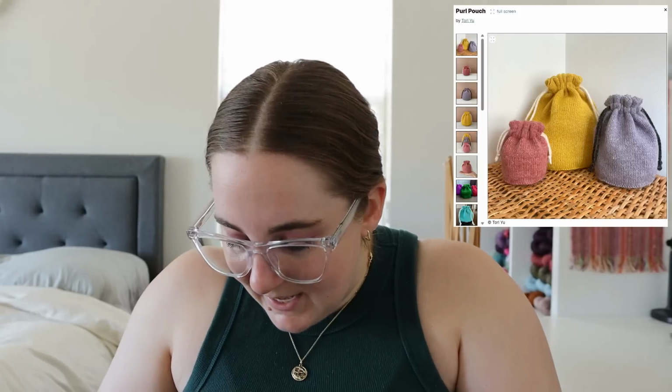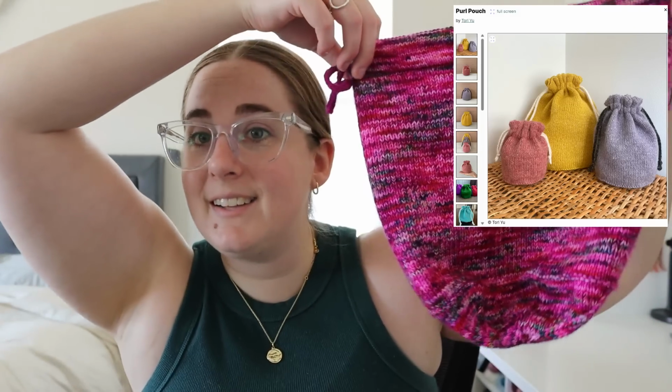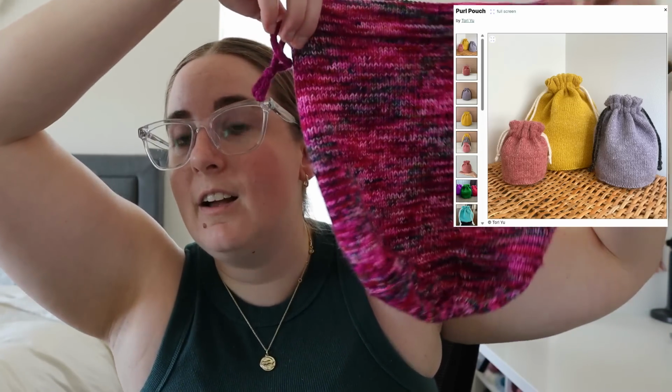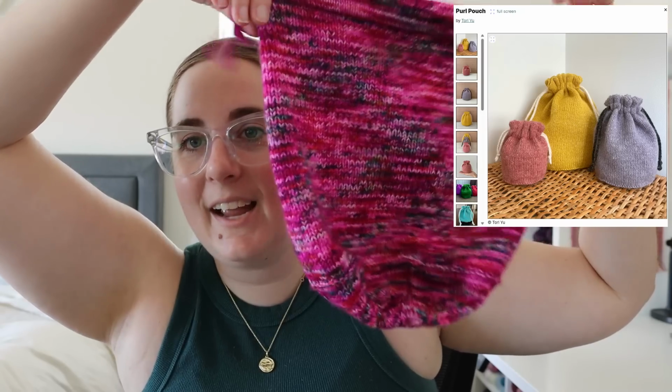There are 3 sizes to this pattern. The smallest size is more like a notions pouch size, or there were a lot of photos on Ravelry of people using it for D&D dice, which is super cute. And then there's a medium size that is probably best for a 1, maybe a 2 skein project. And then the large size, you could fit a nice shawl in here really, or a tank top, or a small tee with a couple skeins.